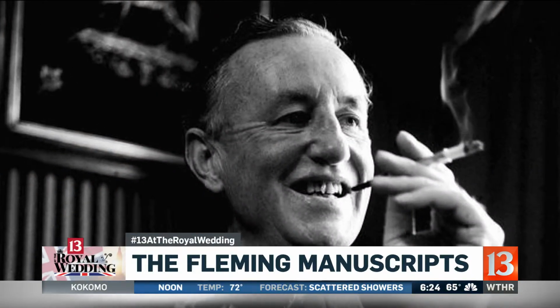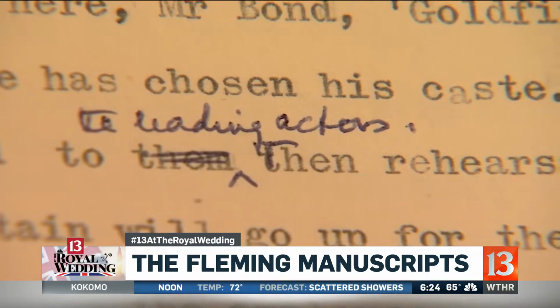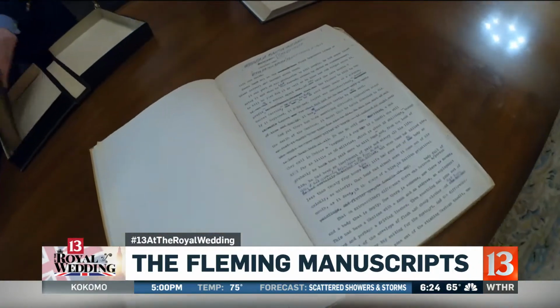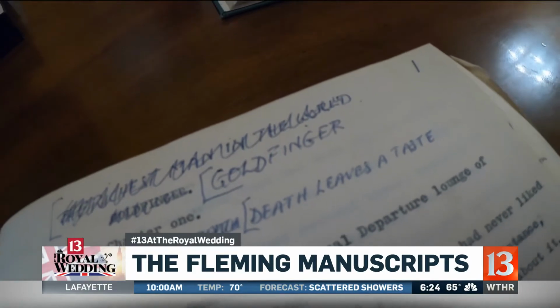Fleming was in some way writing himself into the character of Bond in some capacity? Oh, I think so. I mean, there are many characteristics of Fleming himself. He really would be proud that he has had such an impact on all kinds of things.